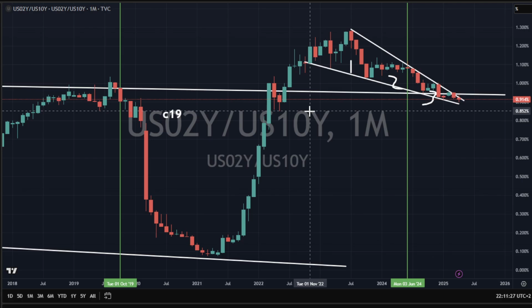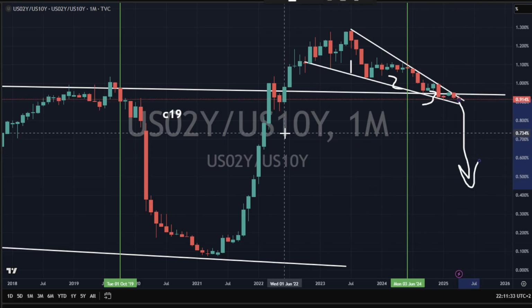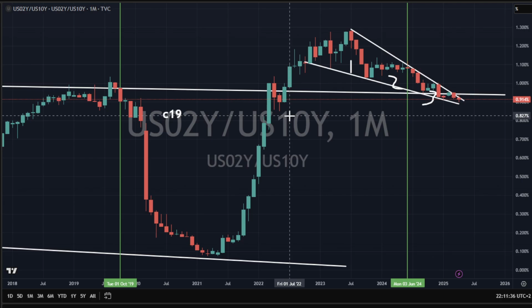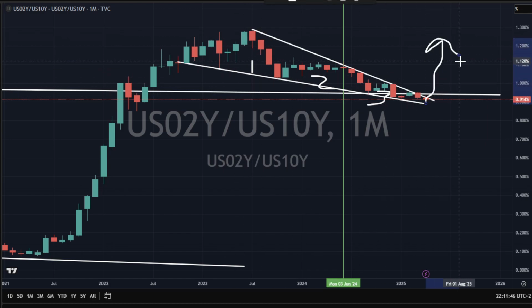This is an interesting setup, and it makes it very difficult to know which direction we're going. We don't have a dive bomb in yields where the yield curve is unwinding. I should say not unwinding, but uninverting yet, at least not yet. But we've got a technical chart setup, which is a 3-hump consolidation and a falling wedge that generally breaks higher, which is interesting.